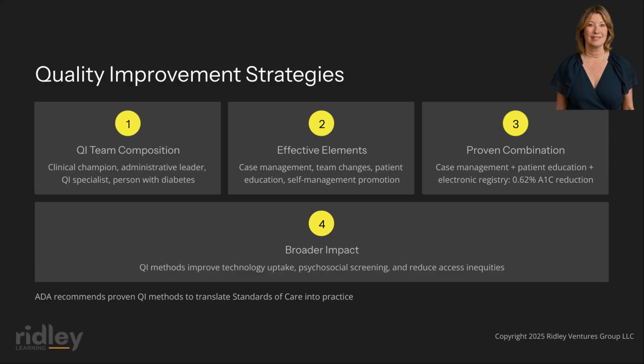Quality improvement methods have been documented to improve diabetes technology uptake, increase screening for psychosocial needs, and reduce inequities in access to diabetes technologies. Using patient registries and electronic health records, health systems can evaluate care quality, benchmark metrics against targets, and perform intervention cycles as part of continuous improvement strategies.